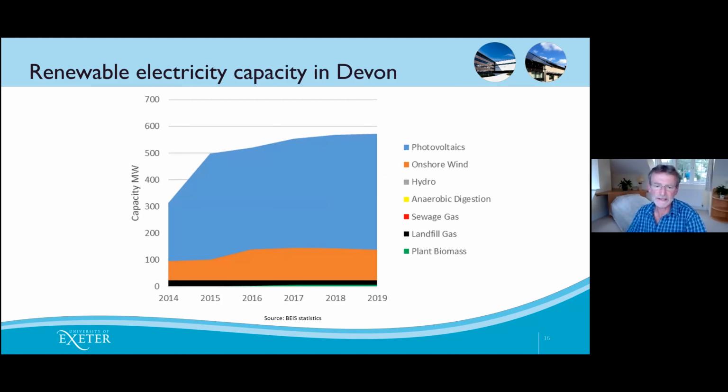The last slide in this section is about how renewable energy capacity, not just wind, has developed in Devon over recent years. These again are base statistics, and they show a really significant rise between 2014 and 15 in particular in PV development, which has since tailed off but still continued. When we look at wind, there was some development between 15 and 16, but since then it's really flatlined. The other technologies flatline along the bottom as well. So it's not an exciting picture recently for the development of renewables in Devon as a whole. There are a number of reasons for that, but we're focusing on wind, and that's what I'm going to do in the next part of the presentation.